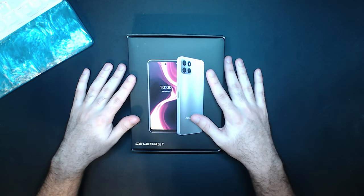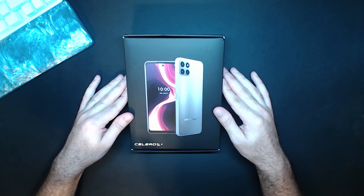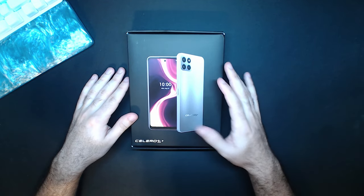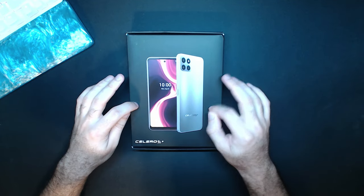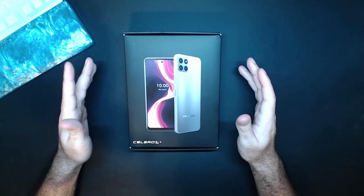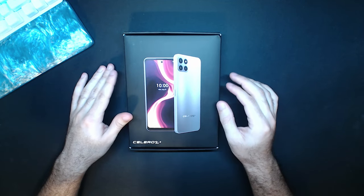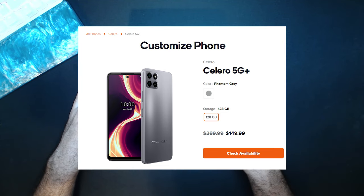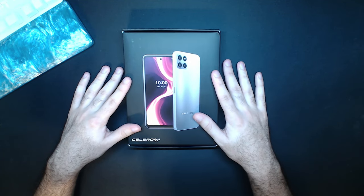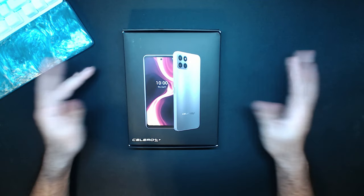And basically, yeah, we're gonna do an unboxing and sort of overview of this new phone that they just released. This is called the Celero 5G Plus. They have two versions of this, the 5G and the 5G Plus, so this is the more high-end version. What's great about this is it's like a $280 phone, but right now it's on sale for $150, I believe. They wanted to do a very affordable phone with very good specs, essentially. And this is running Android, of course. So let's go ahead and get into it.